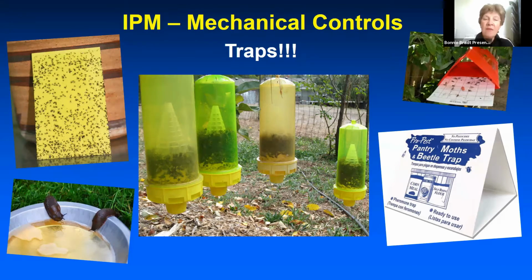So if you have someone in your family who is allergic or you have a real problem, you can use these traps. In general, wasps are very good guys. They are predators. They are pollinators. They are not really worth wiping out every single wasp in the county. So only use these if you have a real problem.